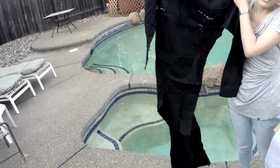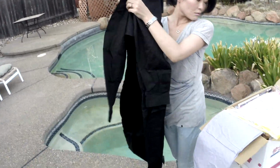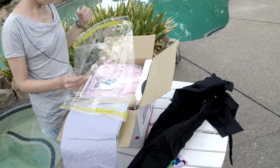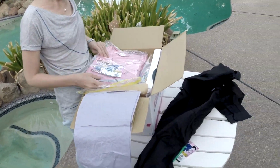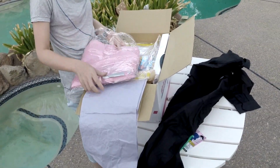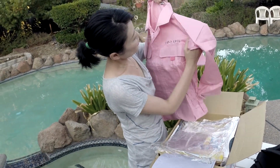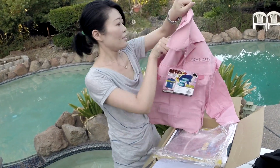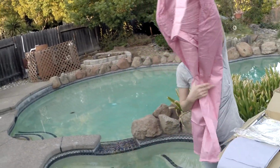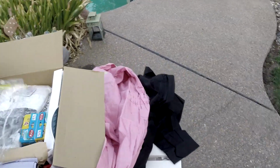Sweet. Nice. Black one for me, the pink one for her. Wow, awesome. See, she knows. Hooking it up with the mechanic's jumpsuit. So when I'm out there working on Xylus, I throw that puppy on. And a pink one for her. Shigato style. Awesome. Perfect size too. Looks great. Sweet. Thank you, Mama. Arigato gozaimasu.